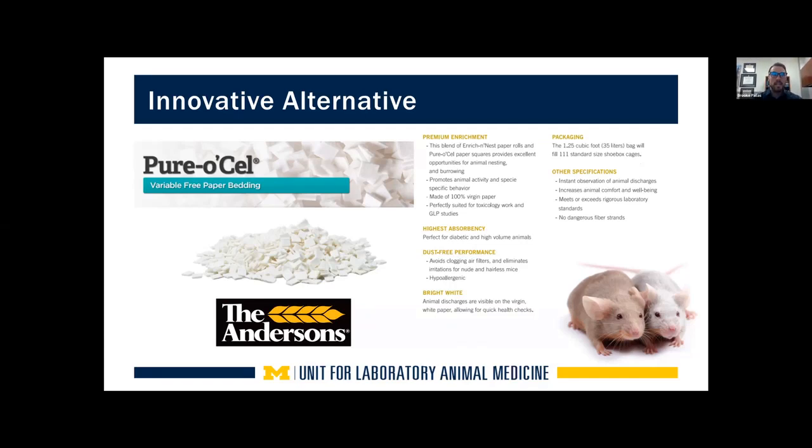So they provide this, they term it Puricell bedding. It's essentially a compressed paper bedding. Puricell is, at its core, a mixture of water and cellulose pulp that comes exclusively from 100% virgin paper sources. And it's delivered, obviously, in bags. It can come pre-irradiated, but the manufacturing process basically makes it nearly sterile to begin with. And it comes in these compressed little paper squares that you see here.